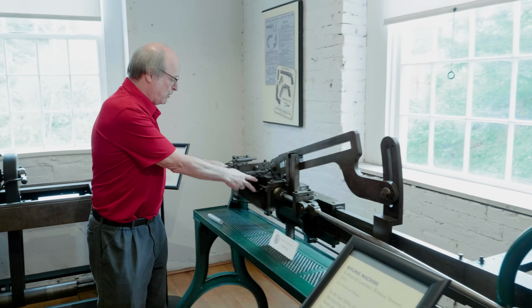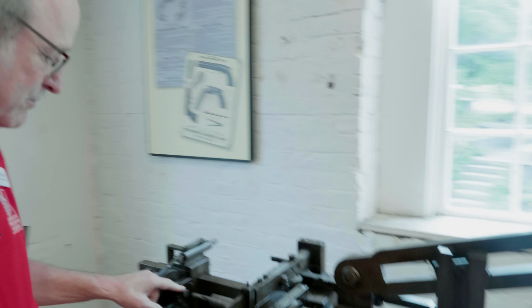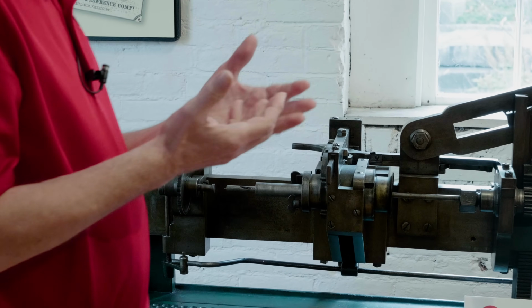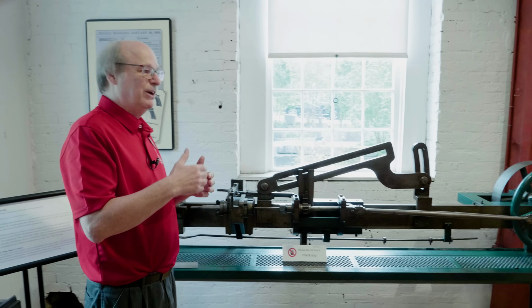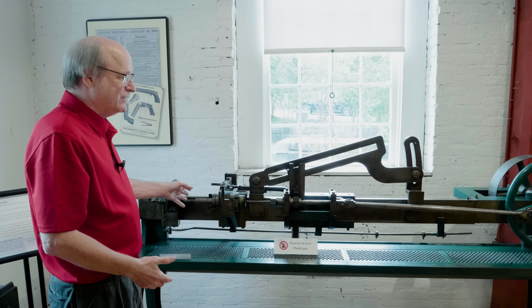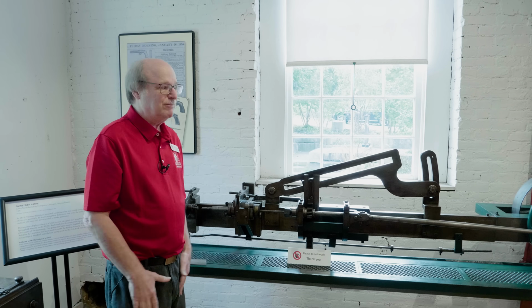It's set up for a short barrel, probably a pistol at this point. On this end of the machine, the cutter would come out and hit this bump stock and increase in depth, so that when it cut in the other direction, it would take a little bit more material, and it would go back and forth like that. So again, this machine was invented here and built here, and really revolutionized the way we put rifling in a barrel.